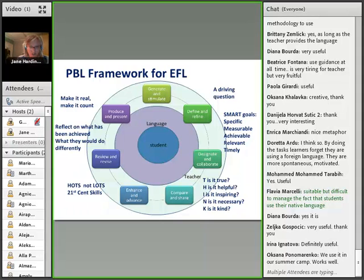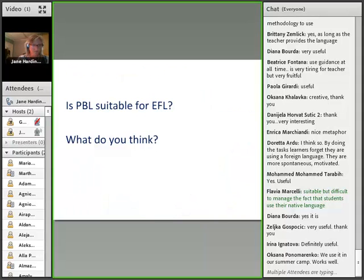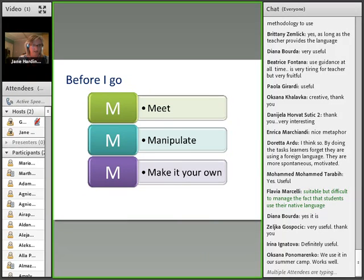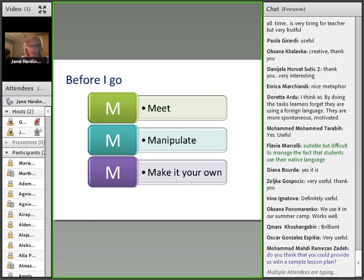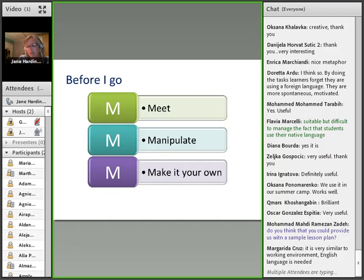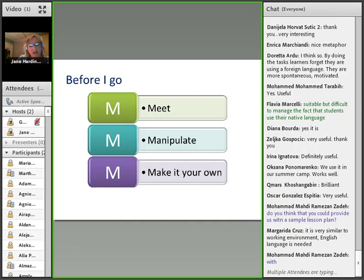Okay, so we're just about finished. I just want to tell you one more thing. When I was studying for my masters, I came across this MMM, and I've really made it my life philosophy. It was in the Primary English Teacher's Guide, and it was about how young learners learn language.